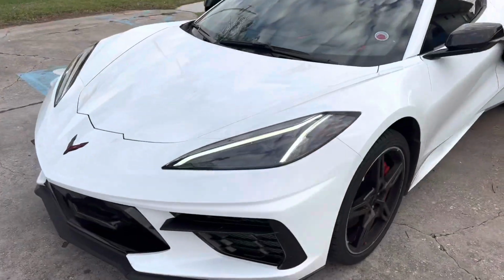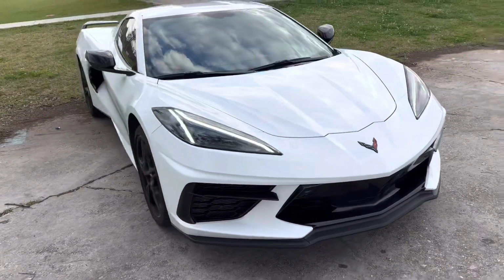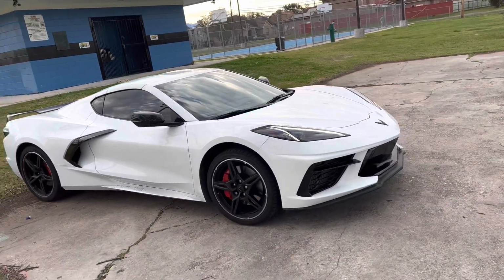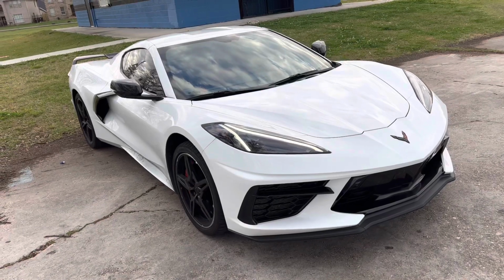So to get it started, one of my favorite things about the C8 Corvette is the looks. I mean, the looks speak for itself, man. Just look at this thing. Really does look like a Stingray, so it does live up to the name, Corvette Stingray. I know the Z06 is coming soon. That's gonna be crazy, but I really do love the looks.